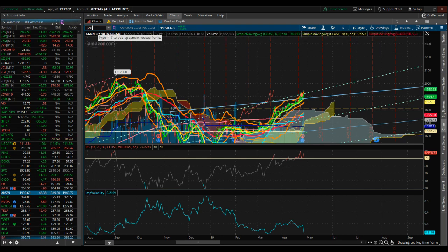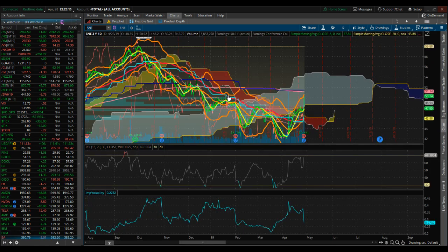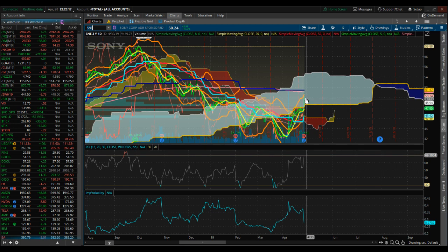So, SNE, wow, yeah, big push the other day. I think they had some other decent guidance type stuff too, and some ideas. So, again, nice move right there. Look for potential continuation off of that. I think levels look pretty good.